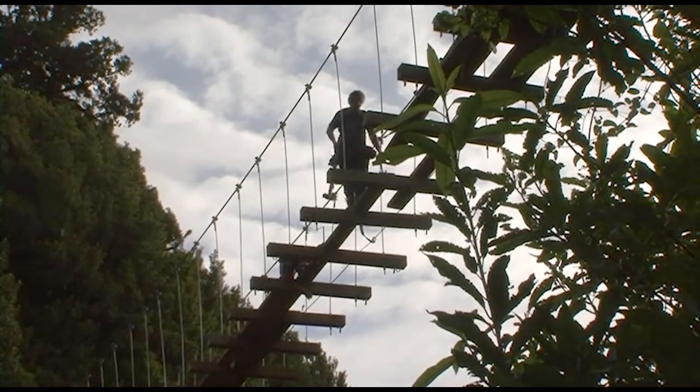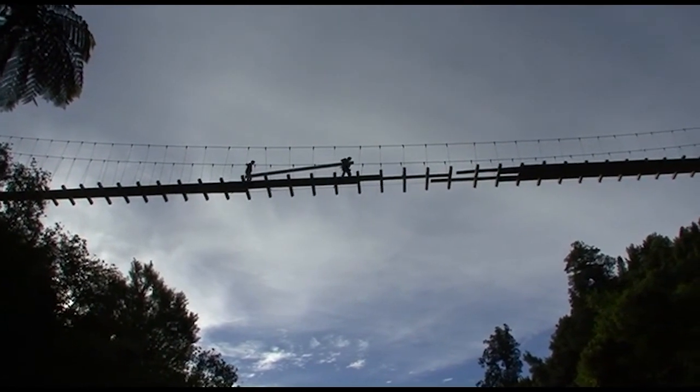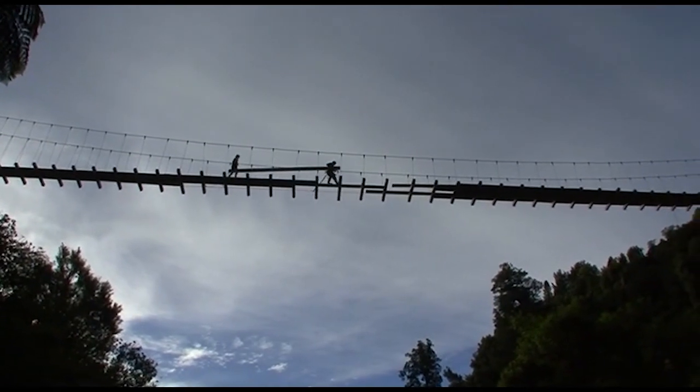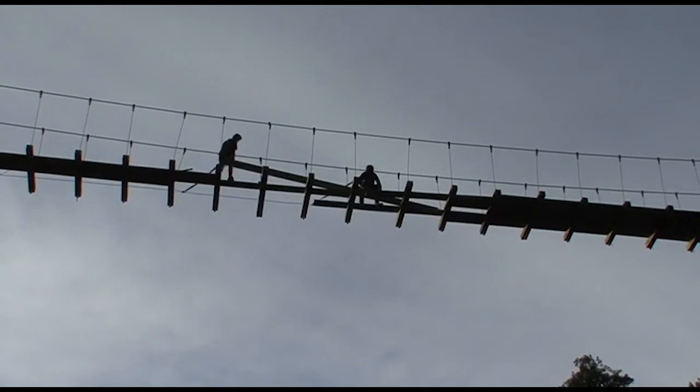And what a day. Closing the gap. From now on, they won't have to climb down and ford the river to get to work on the other side.